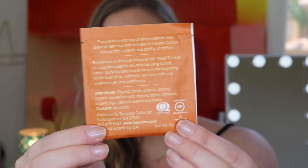Here is the back, and again we got 4 of them. It says, enjoy a steaming cup of deep roasted, fresh brewed Ticino that delivers all the satisfaction without the caffeine and acidity of coffee. And then it talks about the ingredients. It's made with organic carob, organic chicory, organic dandelion root, organic dates, almonds, organic figs, and natural caramel nut flavor.